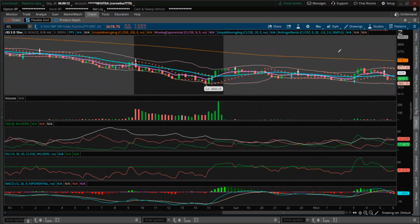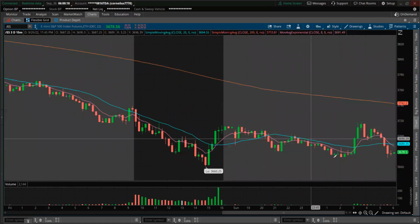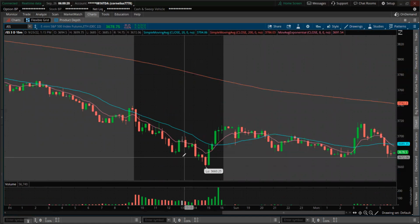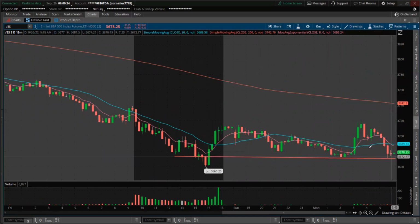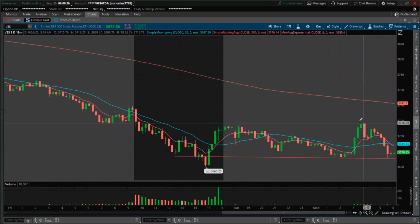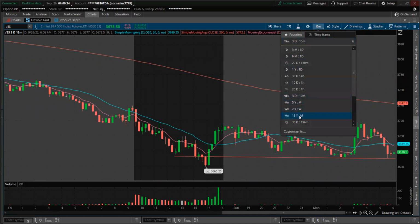If we go to a 15-minute, you can see that it came right into the zone. I'm going to switch charts here just so you can see it. It came right into the zone here. This would be what they call a demand zone. Key is, will it hold? My opinion is it's weak and has a good chance to break that later on, but we'll see if this holds.